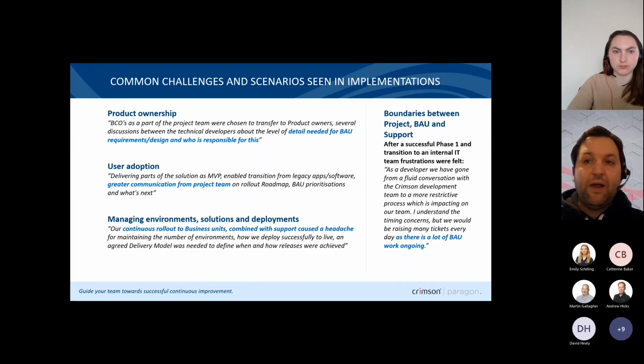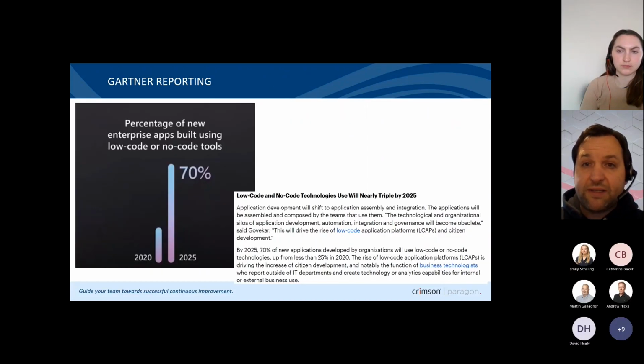And on that, there's also that boundary. So it's a boundary between, okay, if we've got a new phase or a new product, say you've done sales and marketing, and now we have a new product, which is student admissions or student services or alumni. It's actually, what are the boundaries between certain products, BAU, and support, and how do those three priorities work together to form one succinct roadmap of innovation and delivery. So very interesting concepts that we've seen highlighted, and we've seen those challenges with our customers.